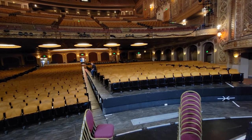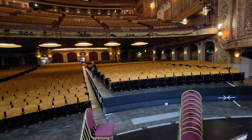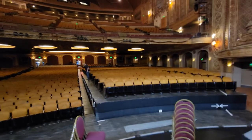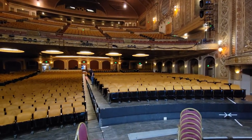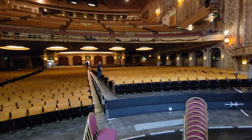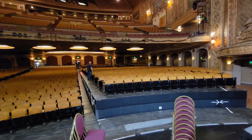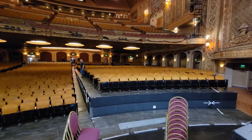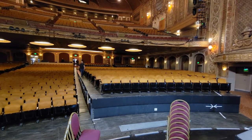It looks like the last two or three rows, those are not part of the system. That's not part of the system? Yeah. So what do they do with those chairs? They just have to manually take those? Oh, they just stay there. Got it. I guess I just never noticed that the chairs in the back stay. Anything from the booth back? Yeah. Doesn't move. Okay.